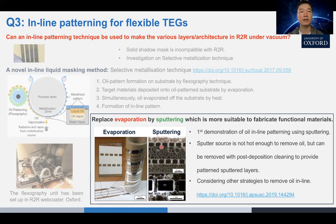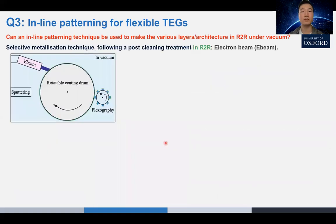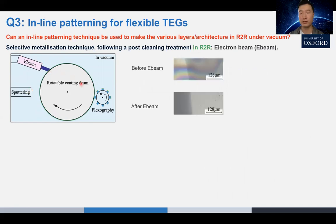We have tried wet chemical cleaning. The wet chemical cleaning works to remove the oil and the device also works, but wet chemical is of course not desirable for these nanomaterials. This pattern is nanomaterials. So I'm thinking of other strategies to remove the oil. The electron beam could be an option. The electron beam can directly follow the sputtering process to remove the oil. Here are samples before and after electron beam cleaning. Before electron beam cleaning, we can see it's quite colorful. This color indicates the oil region. After electron beam cleaning, it's quite clear. This means the electron beam works to remove the oil.